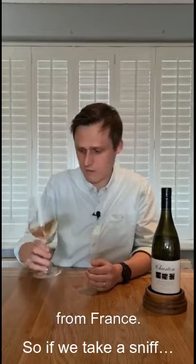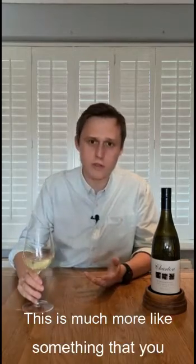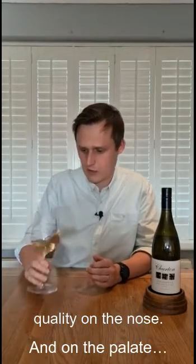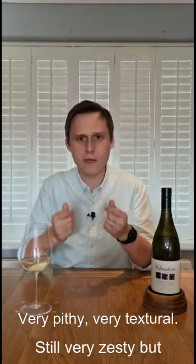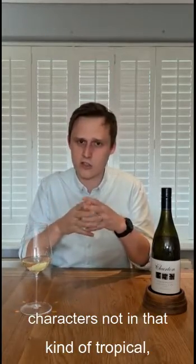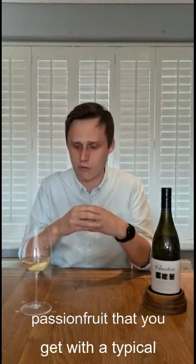So if we take a sniff, yeah, this is much more something that you'd find in France. It's very grassy, very mineral, got that kind of steely, zesty quality on the nose and on the palate. Very pithy, very textural, still very zesty, but it's really in those citrus characters, not in that tropical passion fruit that you get with a typical Sauvignon Blanc from New Zealand.